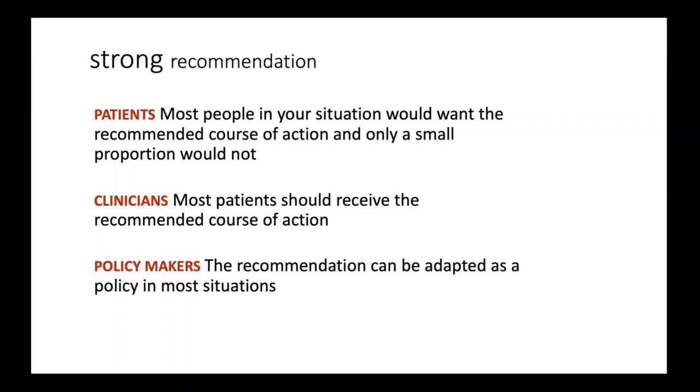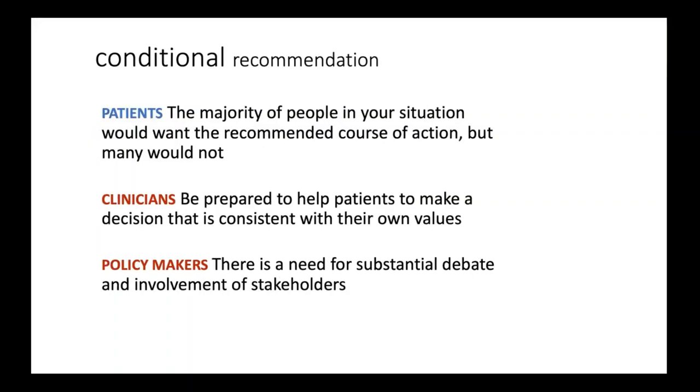Strong recommendations are meant to just do it. This is going to apply to 90-95% of patients. There might be a small minority where it won't, but this is going to be the exception. Conditional recommendations recognize that the balance between benefits and harms is more closely aligned. And although the majority of patients would choose the course of action that's suggested, there's perhaps a minority, even a large minority, of patients that might choose the alternative.